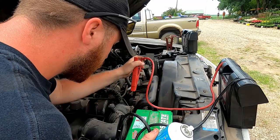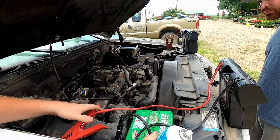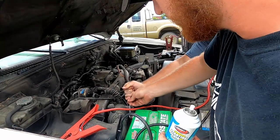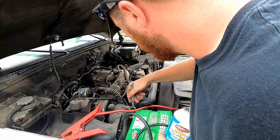Something over here smoking. Oh, dude, these battery terminals aren't even tight. We're trying to crank with one battery. Did I not? I tightened it. Oh, no, you gotta ram them actually down. It's not gonna do anything. It's tight. I mean, it's gonna rip out of the battery.